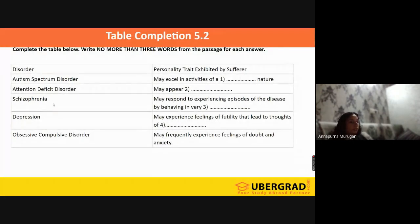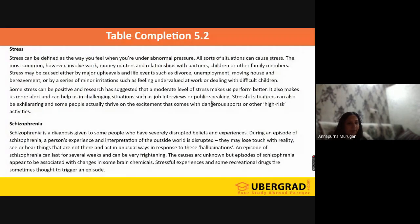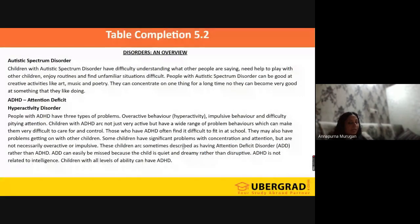Okay, then schizophrenia. Let me show you. See, these children are sometimes described as having attention deficit disorder, rather than ADHD, and ADD can easily be missed. That means people would not recognize this disease very easily. Why? The child is quiet and dreamy rather than disruptive, because ADHD means hyperactive. But in ADD, they won't be, so people may not recognize it easily in a child. Why? Because the child will be quiet and dreamy. That means the sufferer is a child. And what is the nature of the child here? It is quiet and dreamy. So because of this nature, people suffering with ADD can be missed out.